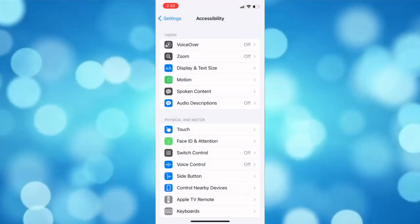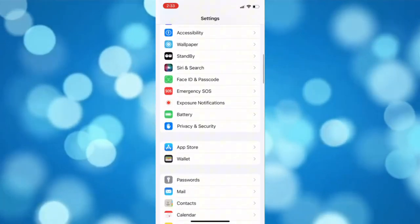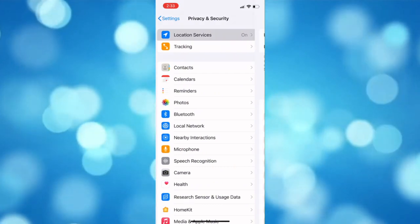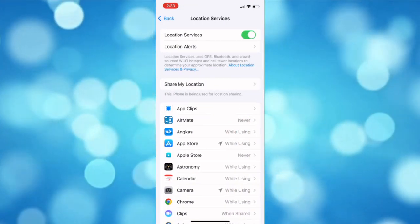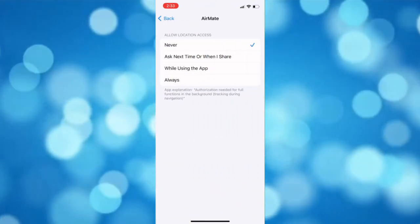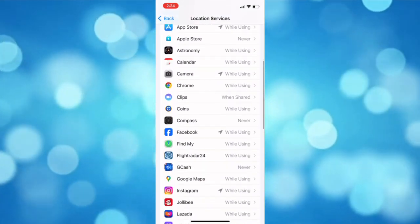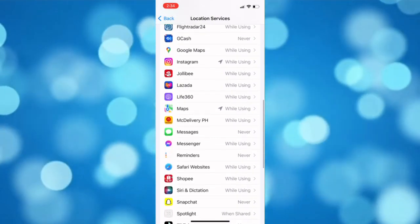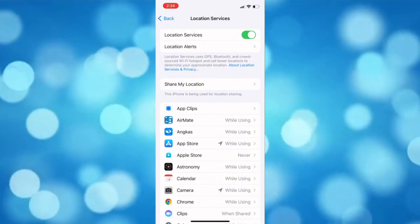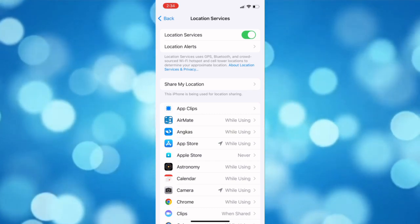Next method is to disable the location services. In the Settings app, tap on Privacy and Security, tap Location Services, then choose the apps that you want to limit the use of location services. Click on the app that you want or the unnecessary one. Then you can choose while using to limit the app to use location, which it can also help to preserve the battery.